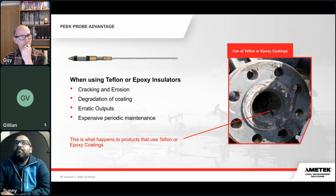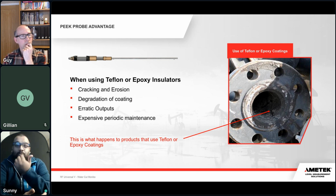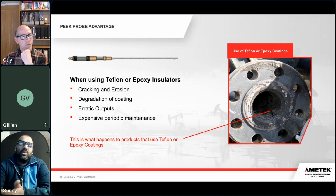A couple of the benefits that we see with our probe specifically is we don't use Teflon, we don't use PFA, we don't use any epoxy. There are no coatings on the probe. It is just bare stainless steel. We do have some other options that go into more of a custom offering, but our probe has a glass-filled PEEK design. Unlike some of our competitors, we've never seen any cracking or erosion or degradation of the coating, as with competitors that are using epoxy coating.